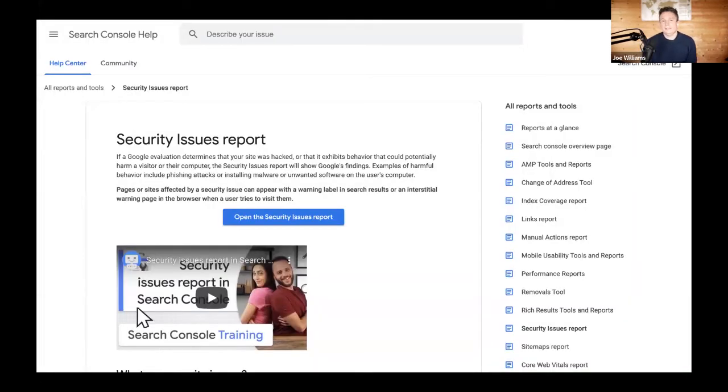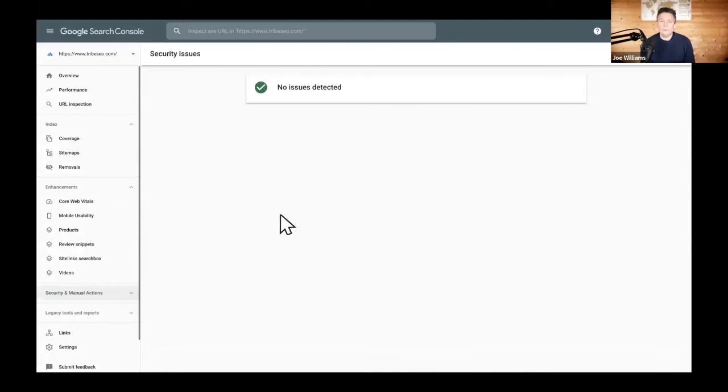And if I click on this button here, it will take me to a report in Google Search Console. If you don't have Google Search Console, it's free. It gives you loads of insights about SEO and how your website's performing on Google, and any technical issues. One thing it will do in the Security Issues Report is tell you whether there are any issues, and what you're looking for is that no issues were detected.